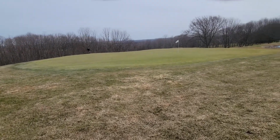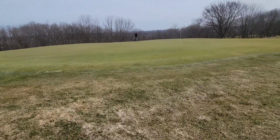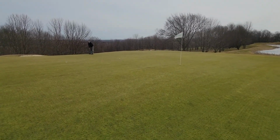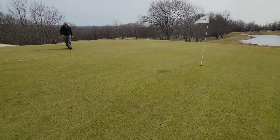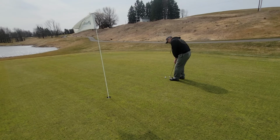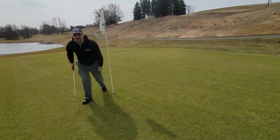Four still has some snow on it. Well, let's see. One I dropped, so this will be putting for bogey for me. I think this is a par putt for Steve. Oh, almost. Was that a par putt? Yeah, would have been. It was a little far though. I'll go ahead and putt. And I'll take mine. Right. Oh. Alright, looks like we're gonna double bogey. Alright, well, I'm putting for bogey.